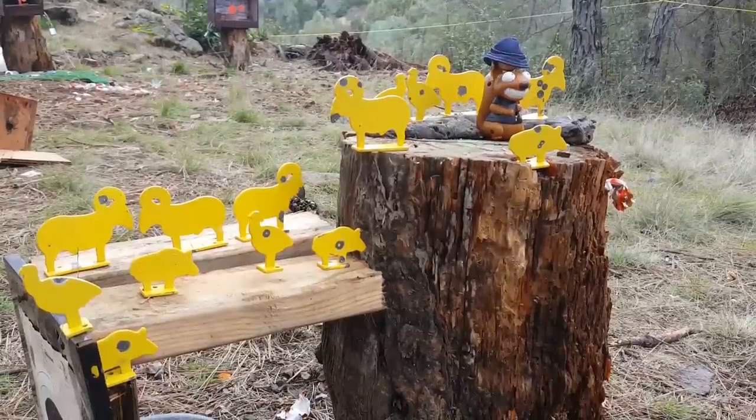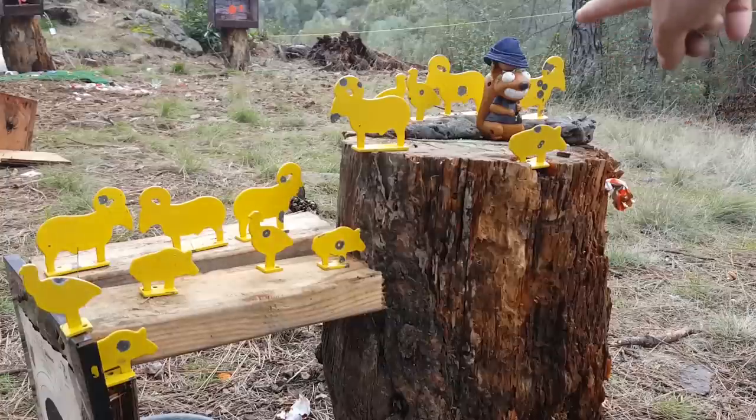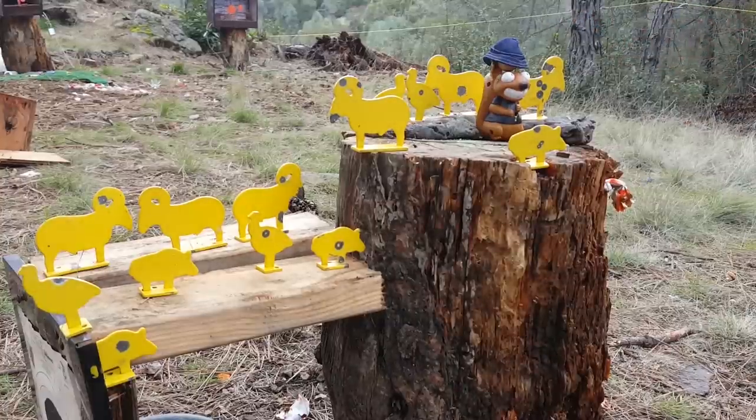See if I can take out this whole bunch with one clip. Although I didn't count my targets, but he doesn't count. I just have to shoot his hat off.